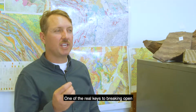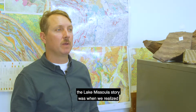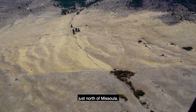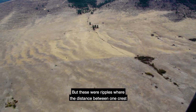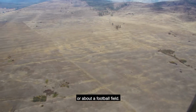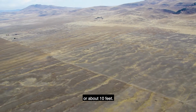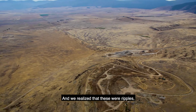One of the real keys to breaking open the Lake Missoula story was when we realized that there were some ripples up in Camas Prairie just north of Missoula. But these were ripples where the distance between one crest to the next is now about 100 meters, or about a football field. And the height difference is about 3 meters, or about 10 feet. And we realized that these were ripples.